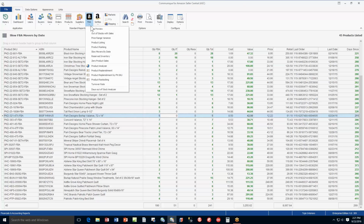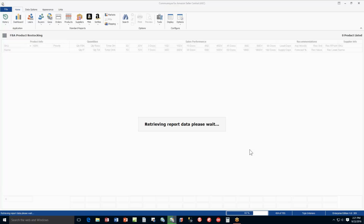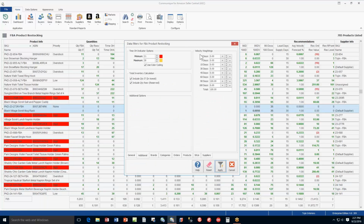Okay, so let's look at a couple other reports. This is a product restocking report. It's a little bit different than product replenishment, and I'll tell you why, because you brought something up earlier that this report could really help you with. We do what we call velocity weighting. What you can do is allocate the importance or value of each period. In this example, we have 100% weighted towards 90 days. So it looks at the whole 90-day period and weighs the velocity at 100%.